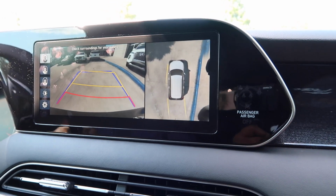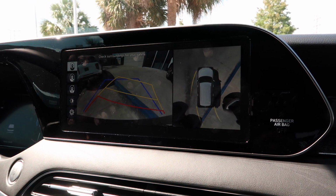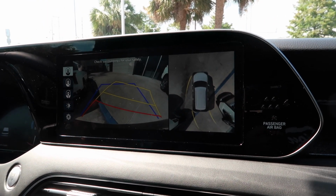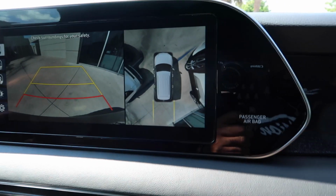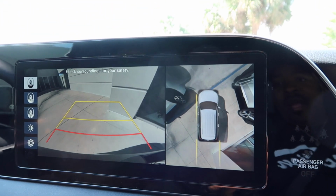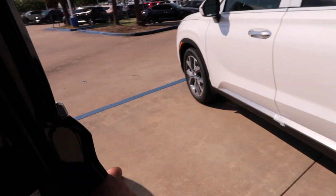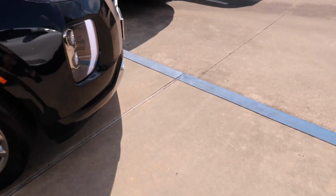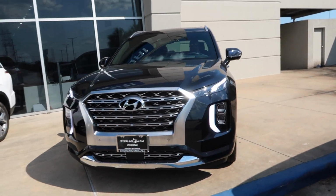So as you see, we're backing up the vehicle onto the curb. This vehicle is going on top of this curb like it's a Jeep or a truck. It is so smooth and so easy. The car did not peel out. And we are parked. Let me show y'all what we just came up off of. So we came on this curb, parked the vehicle very nicely.